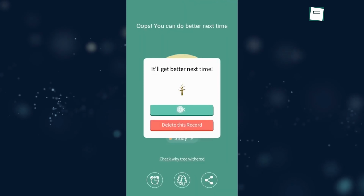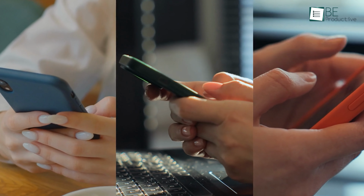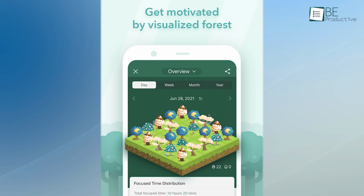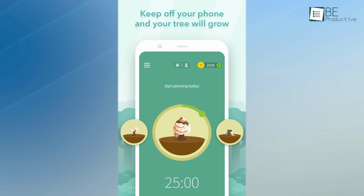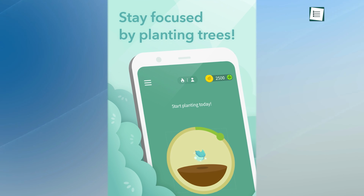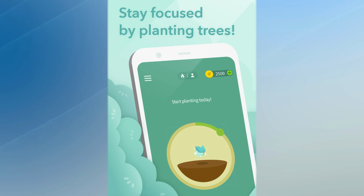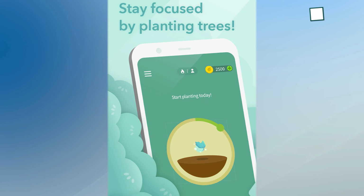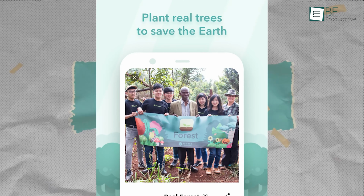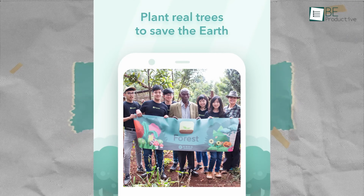This visual feedback loop could be really motivating to help break the habit of constant phone checking. Over time, you can build up your own digital forest, with each tree representing a period of focused work. There's something oddly satisfying about seeing your forest expand as you rack up more study sessions. The app even partners with organizations to plant real trees, so your digital forest can have a real-world impact.